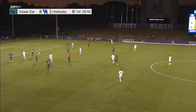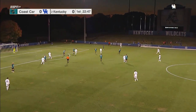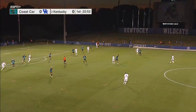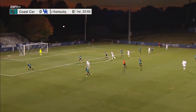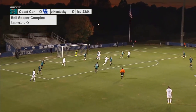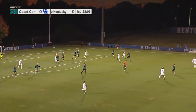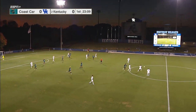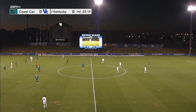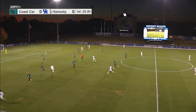Gutman's service has been outstanding this year. He's really stepped up in that outside mid role and made it his own. Just past the midway point here in period number one. The Wendell and Vicki Bell Soccer Complex on the UK campus. Dave Baker, Josh Brown here with you. As that ball goes to the top of the box in the back. Sun Belt Conference action tonight between Coastal Carolina and Kentucky. The Wildcats tied for number two in the latest poll of the nation with Duke just behind the unbeaten Washington Huskies.